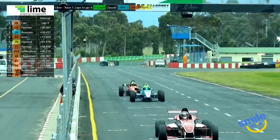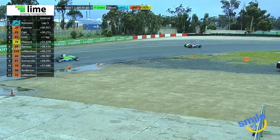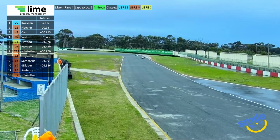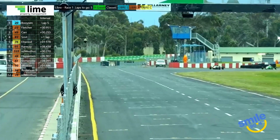Now, Kelly Fletcher is going to be looking in her mirrors now towards turn 1. We go into turn 5, Pertamina Fastron. That is Joshua Smith. And right with him over there is the Swift of Hayden Elwoods. Hayden Elwoods closed up the gap.